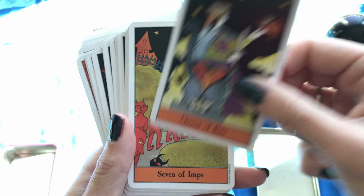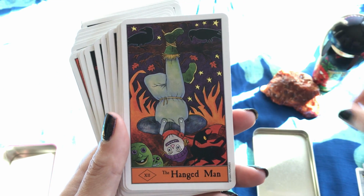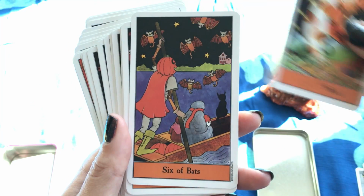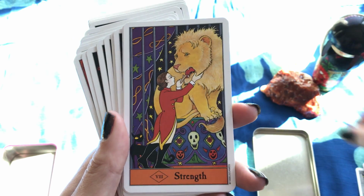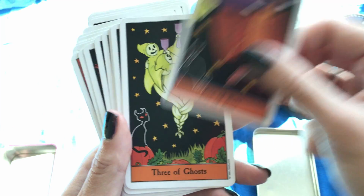I just love the art. The art is just so cool. And I'm going to be showing all these cards, so if you're somebody that doesn't like to look at all the cards, just fast forward to the end, and I will see you there. For everybody else, sit tight.